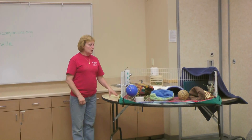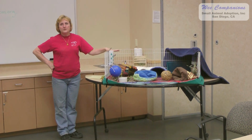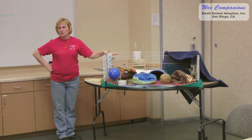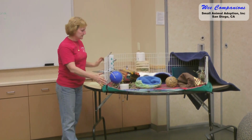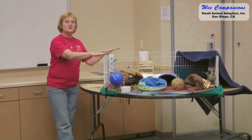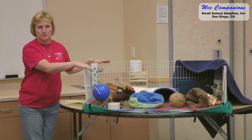So I mentioned no aquarium or rabbit cage. This is just an example of one way of housing your guinea pig. And obviously I've opened it up so you can see what is inside it. This is an indoor guinea pig cage. This would not be suitable for outdoors at all.